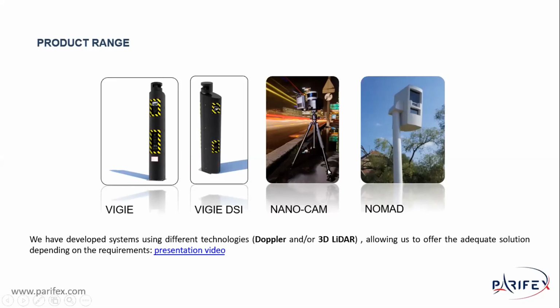Third one, the nanocam, which is actually the subject of today. It's a multi-tool sensor. So as you see, it's equipped with a 3D LiDAR from Velodyne, obviously, which is integrated in our own housing. It's a version with or without camera. Why I say it's a multi-tool is because it can be used in different applications. It can be used as a portable speed trap or integrated in other systems, like it's the case for VG and VG-DSI, for which the 3D LiDAR is used for vehicle identification and classification. And it can also be used as a data collection sensor. I will go into more detail after.